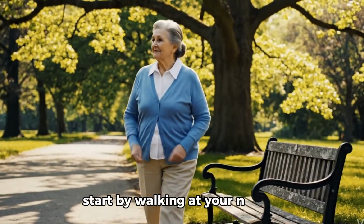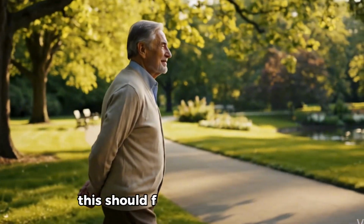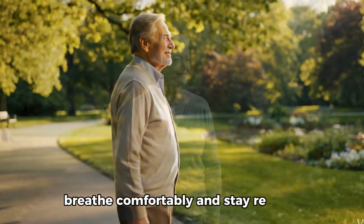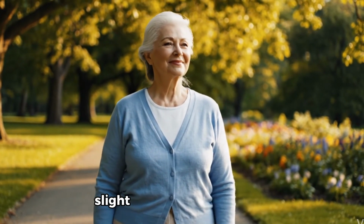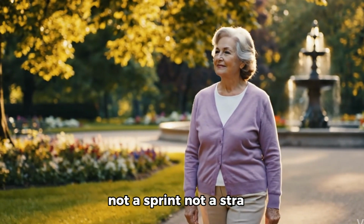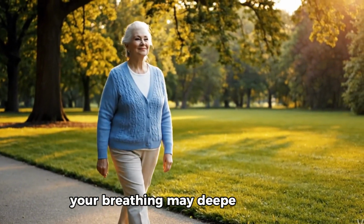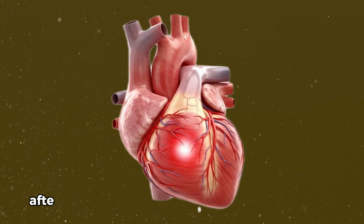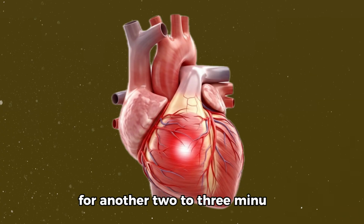Start by walking at your normal, comfortable pace for about 2 to 3 minutes. This should feel easy. You can talk, breathe comfortably, and stay relaxed. Then, for the next 20 to 30 seconds, slightly increase your speed. Not a sprint, not a strain, just a noticeable step up. Your breathing may deepen slightly, but you should still feel in control. After that short burst, return to your normal pace for another 2 to 3 minutes.